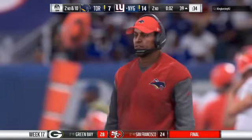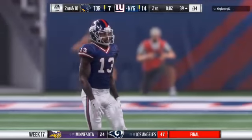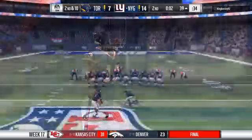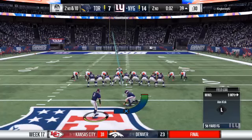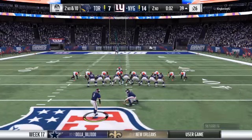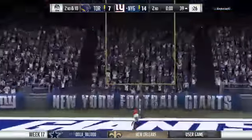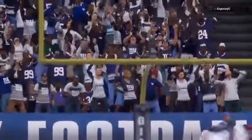Out routes are always timing routes. And if the timing's off just a little bit, it can really throw off a play. It looked like he led him a little too much there. Yeah, there was a fraction of a second because he caught it, just couldn't stay in bounds. And his kick is good. He got every bit of that one as it's good from 56 yards out.